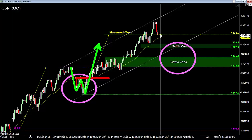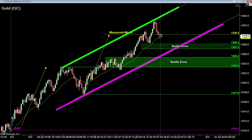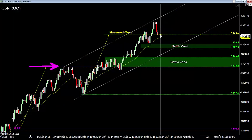Now, you'll notice here, I've got a couple battle zones on this. I know we're bullish right now, obviously. I want to find levels of support. I've marked up that high to find that low. That kind of creates that hidden channel, right? That hidden channel is one big clue. Another big clue, of course, is this area right there, a reversal line. Reversal lines are really powerful.